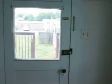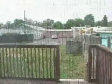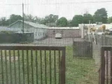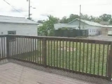Goes out back. There is a Trex deck, which is rather nice. Probably the nicest part about this property, I would say. As you can see, it kind of backs up to some commercial property. There is a garage. I can show you that in a little bit. Back to the kitchen here, though.